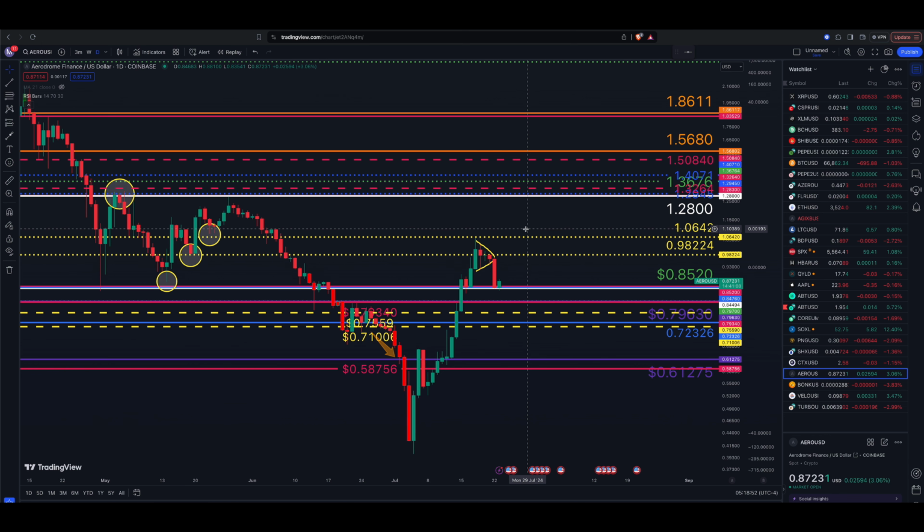Again, it'd be nice if today's lows held and we have a new daily higher low starting tomorrow's candle, the 24th of July. Let's drop over to BTC.